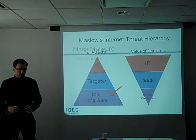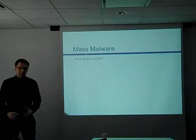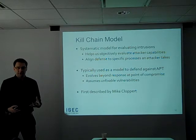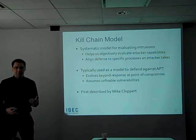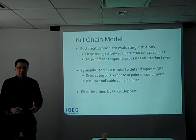Okay. So, mass malware. First, we have to define what we're actually talking about. In order to do that, I'm going to use an analysis tool called the kill chain. This might be familiar to some of you if you've been working in the intelligence community. Basically, it's a systematic model for evaluating intrusions. It's a step-by-step process that all intrusions must follow in order for an attacker to gain something of value. It's really good because it objectively evaluates attacker capabilities.